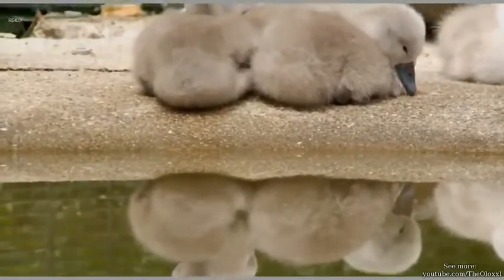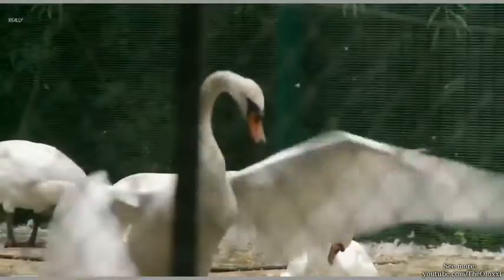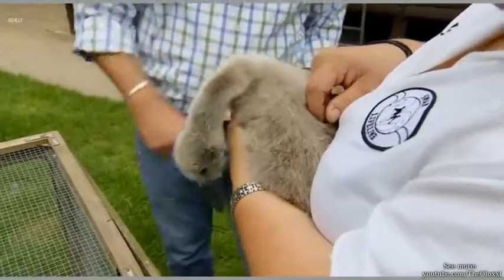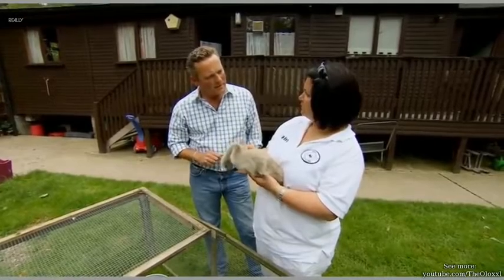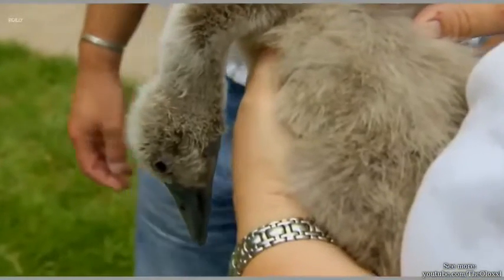Here at the Swan Lifeline Centre, the injured birds are rehabilitated by staff such as Warden and Treatment Coordinator Wendy Herman. The charity's been based here since 1993, and we're actually a rescue centre and treatment centre and not a sanctuary, so every bird that we get in, we aim to release back into the wild. Amazing.